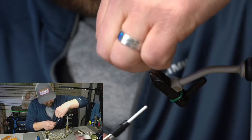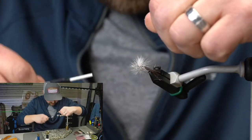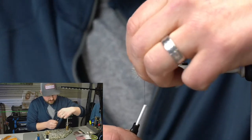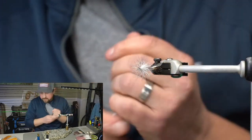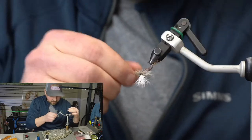Pull that up out of the way. Couple good wraps. Just pull it tight and then let it sit for a second, and that glue will seat itself in there. And I cut it right behind the post. You can come in and add another drop in there if you want, but you don't really need to.